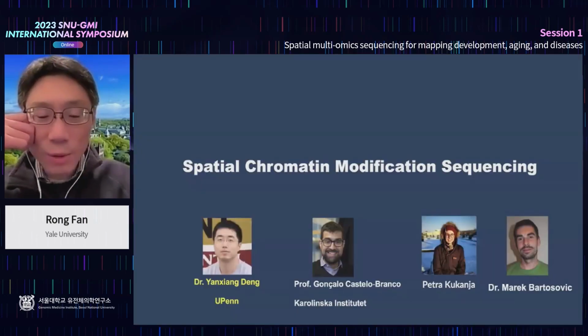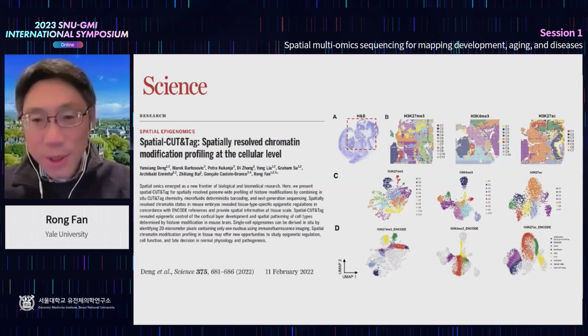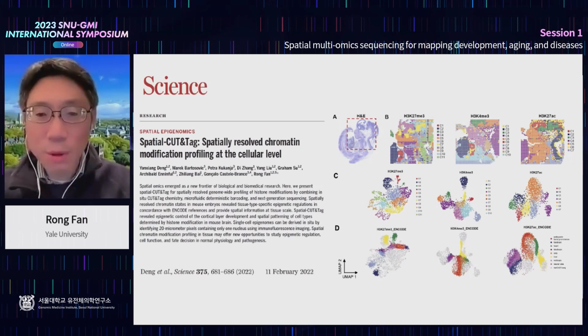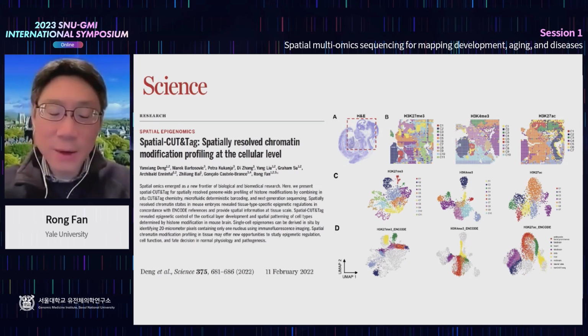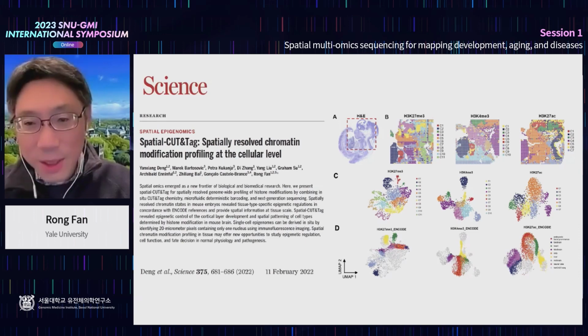Once you can do global chromatin accessibility analysis, we asked, can we also look at specific histone modifications? It turns out it's totally doable, using the same chemistry with Tn5 transposase but with a little tweak. Before you apply Tn5, you use an antibody to recognize the specific histone marks first, and then use protein A to tether Tn5 to treat the tissue. The cleavage sites in this case are associated with the different histone modifications rather than just a global open chromatin region. So after sequencing, the results are associated with the specific histone marks.